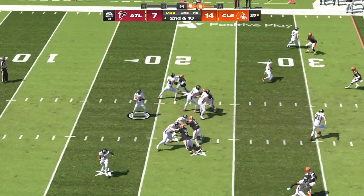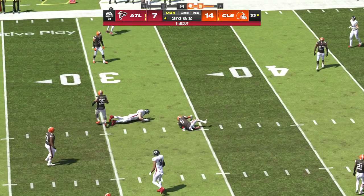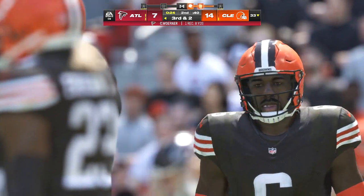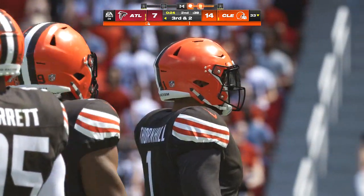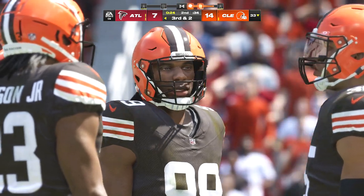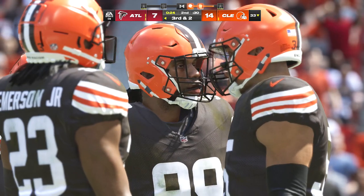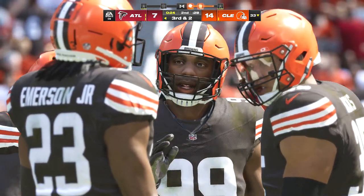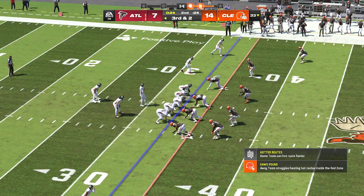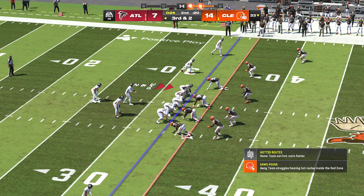To throw, Cousins. They'll get this complete to Charlie Warner. Now the Falcons going to use one of their timeouts as they'll stop the clock with 24 seconds to go in this first half. These guys have punted 4 times already, and they're staring at a 5th, barring a conversion here on 3rd down.